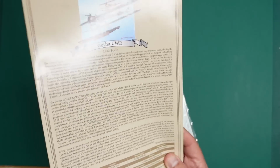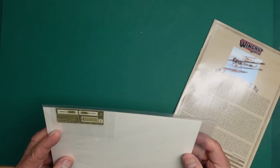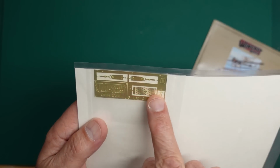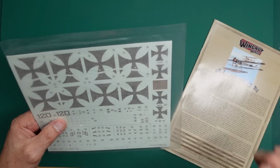So we've got the instructions there, we've got the decal sheet. I'm not going to get the decals out because they're sealed. We've got some photo etch there, so you can see we've got some photo etch seat belts, and then we've got a photo etch cooler jacket for our gun, which I will show you how to do. I've done that before. You can roll it, solder it, and it becomes a really solid little piece.